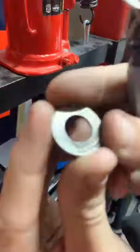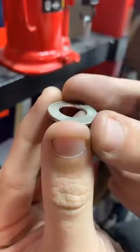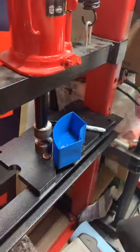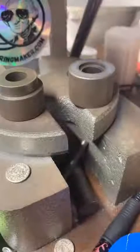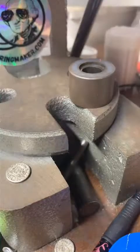Feels good, looks good. I got a nice, smooth, shiny surface on the inside there. No, I don't have any gold quarters. I don't work with gold. Gold is expensive and scary.